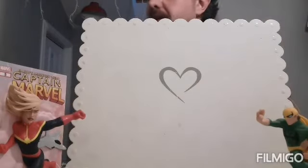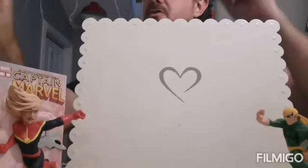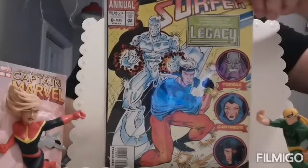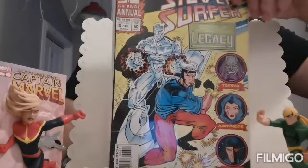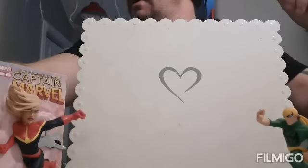And then a character that's been in my encyclopedia, had to knock it off the list. This is Silver Surfer Annual 6 from 1993, and the first appearance of Legacy. And again, this is a £10 book, guys. This is Genis-Vell, son of Captain Marvel and Aloysius. That is Legacy. That comes with trading cards.